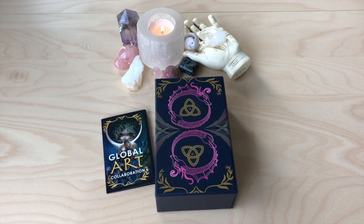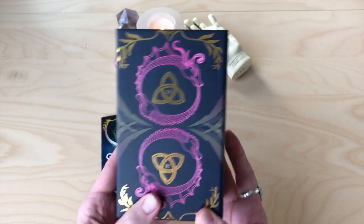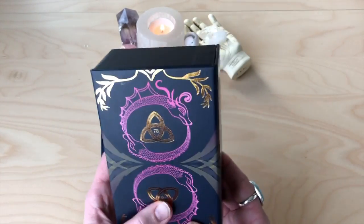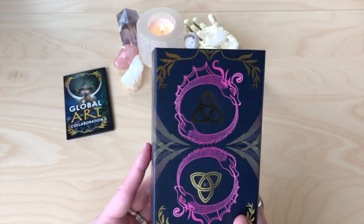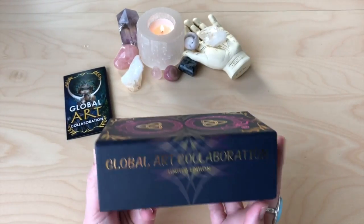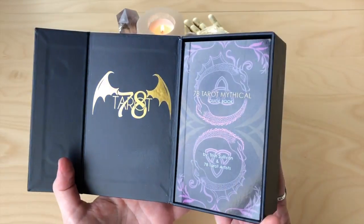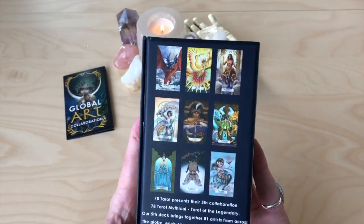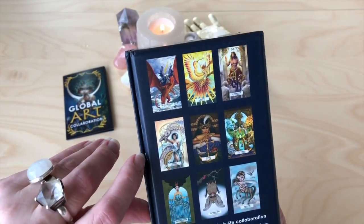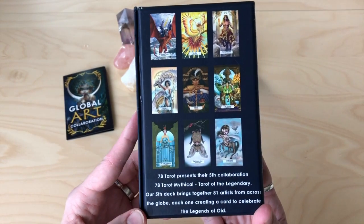Woohoo! So this is the Global Art Collaboration 78 Tarot Mythical deck, and it is a big beauty, let me tell you. Look at this gorgeous thing. It has a beautiful matte box with some gold gilding on the top there and on the sides. Oh, so gorgeous. That was me, by the way, that little mark. That it came perfectly. When I was getting the plastic wrap off, I accidentally did that.